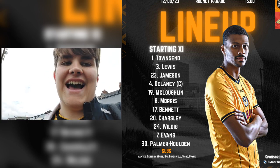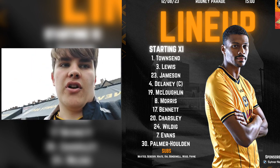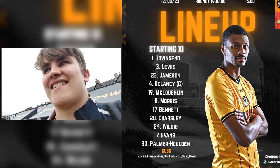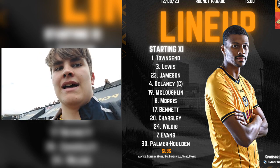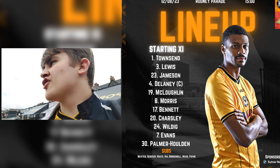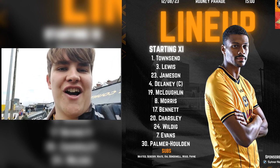You've got Delaney and Jameson as centre-backs, Townsend in goal, of course. Bennett and Morris as CDMs, attacking midfielders being Charsley and Wildig, and then Will Evans and Seb Palmer holding up front. Strong bench. If it's anything like the Charlton game, I think we're in for a good one.